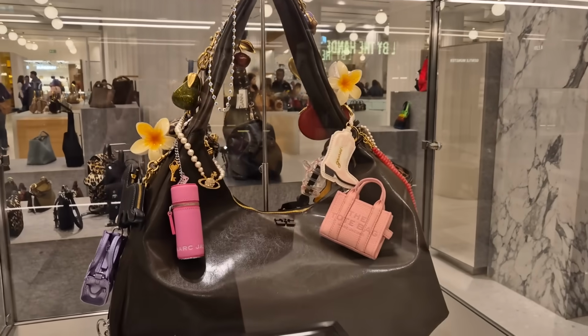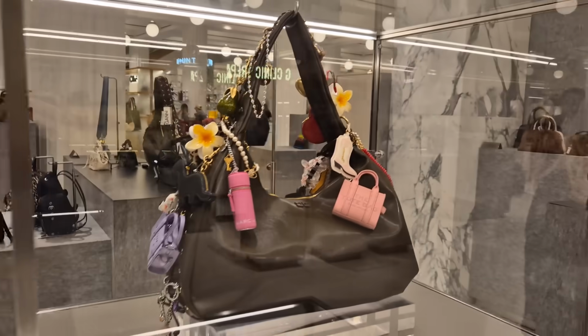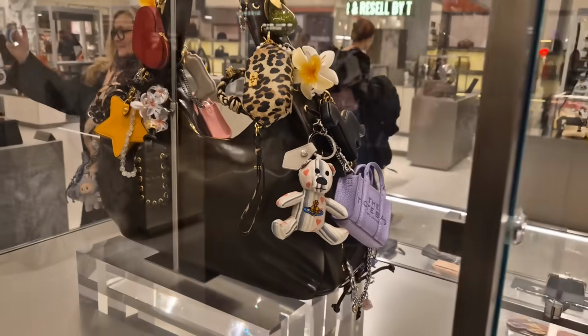Apropos bag charms, guys, I just spotted this bag. Hannes said it's a gunny bag. I would have not recognized the logo actually. But look at the bag charm goodness.